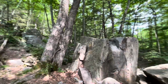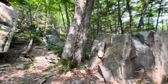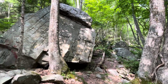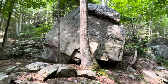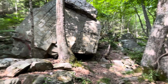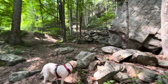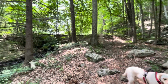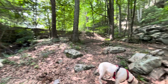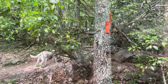Like I said, you got some cool stone features down here. Little bit of graffiti. No trash though. Not a big fan of the graffiti, but hey, I'm glad you can walk down here without garbage. I know, Isla, hold on. Isla wants to get going. All right, let's go, big walk up.